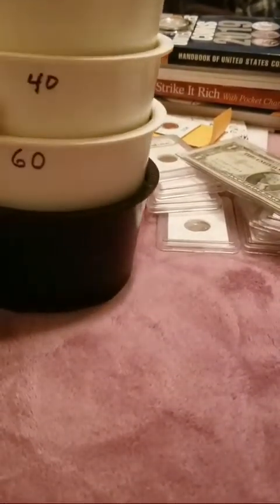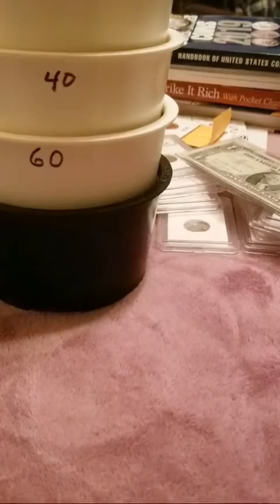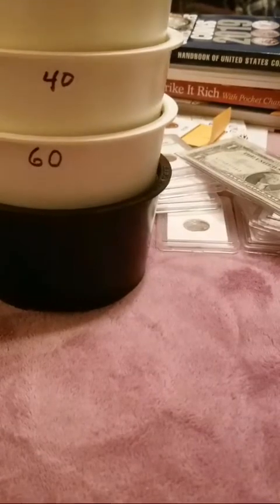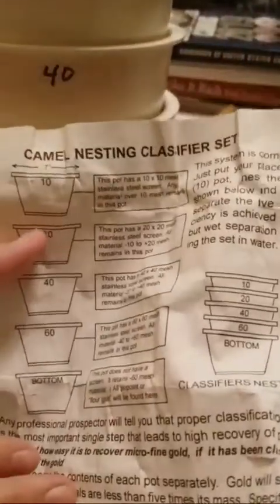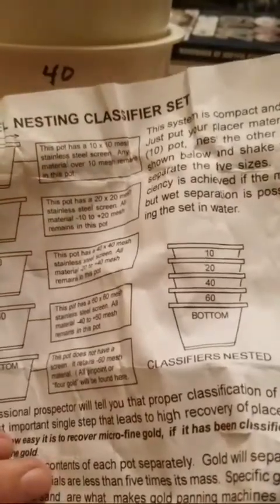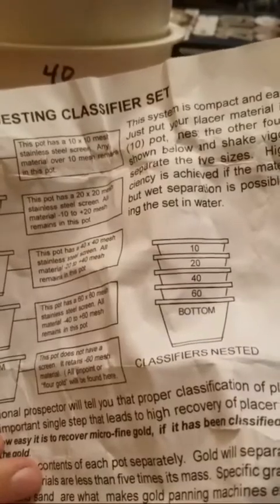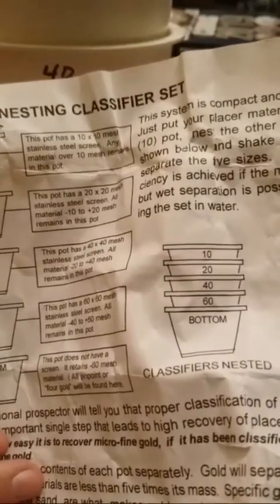I do some. I haven't done a lot. I'm right on the Snake River, and there's gold all over up and down the Snake River here in Idaho. But anyway, I think this was like $30 for these. And you can use just one or the other, or you can go all the way. Like I said, with that 60% one, it's flour stuff.